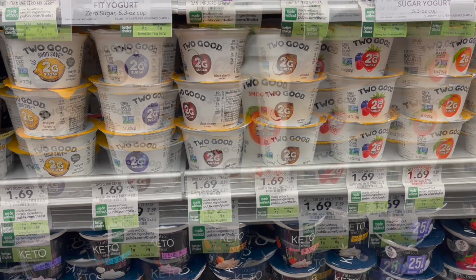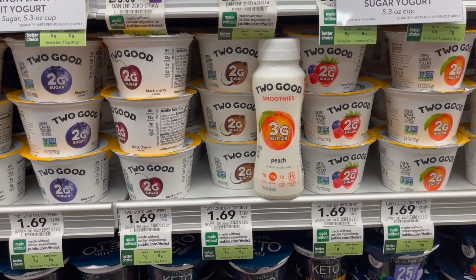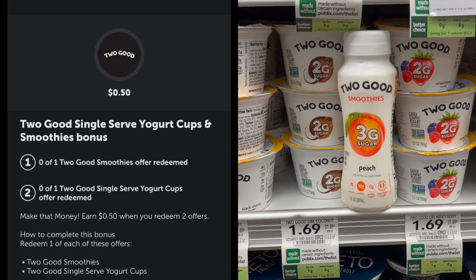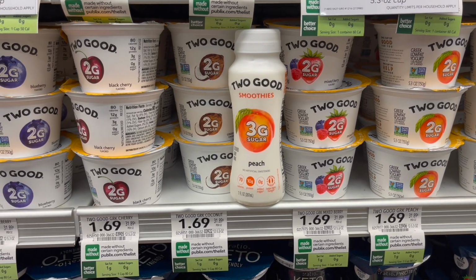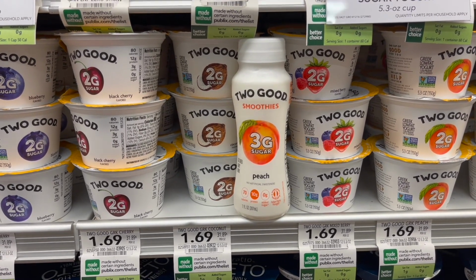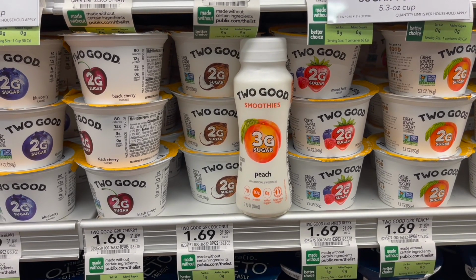That will make my final cost for 2 of these just $1.88 or 94 cents each. Now, if you go ahead and pick up 2 of the cups and 1 of the smoothies, you can submit for that 50 cent bonus. Then your final cost for all 3 items will be just $1.38. So great deal on the Too Good products if you want to go ahead and pick them up this week.